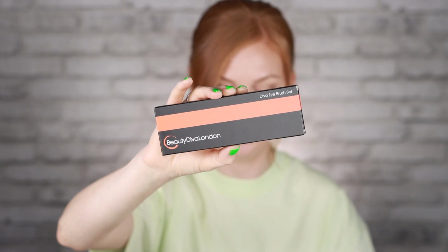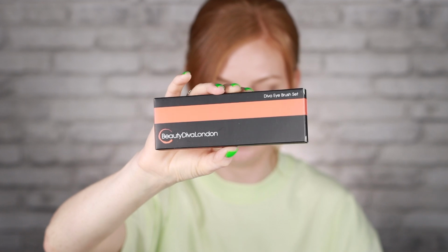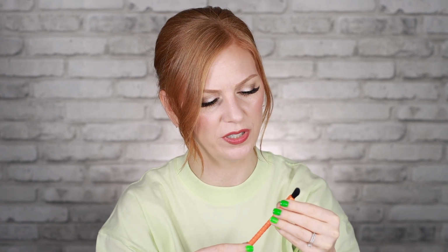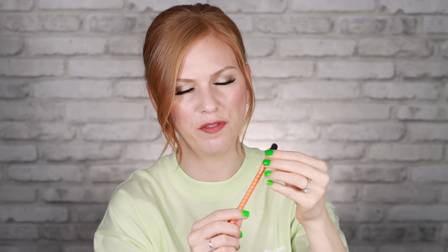Next up, what the fuck is this? This is by Beauty Diva London. It's the Diva Eye Brush Set that retails for $48. Let's take a look at these bad boys. Wow, that handle feels like shit. They just look real cheap, man. They look real cheap. There's no real ferrule on the brushes. These aren't made well.